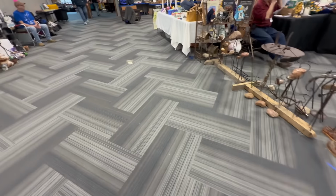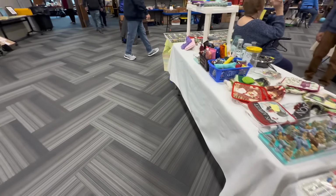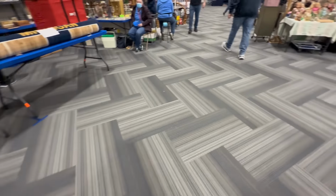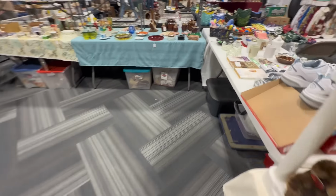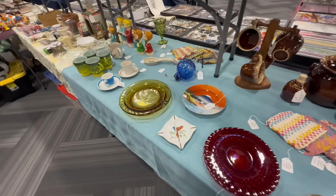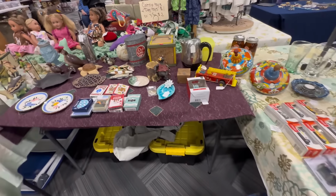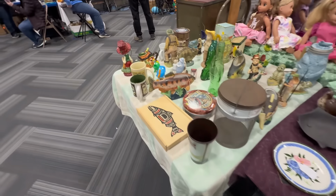Okay, might as well just start in the area. There's a lot of dealers, way more than there was in Hastings. It's a lot to look at, but I don't know. It's catching my eye.